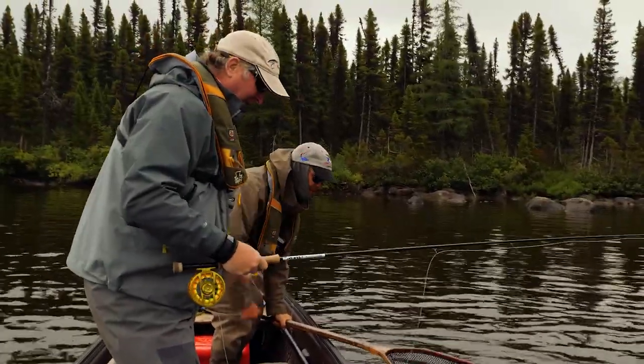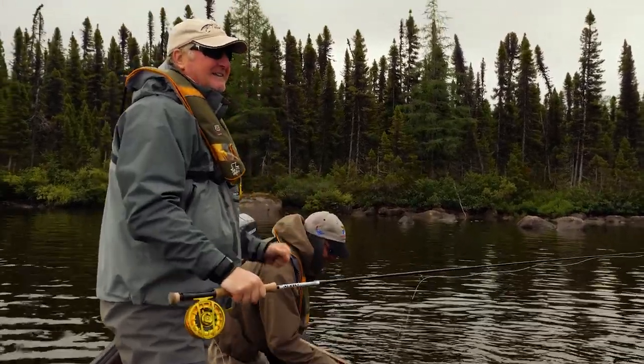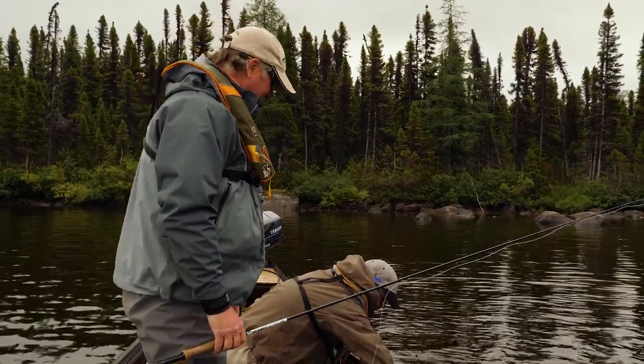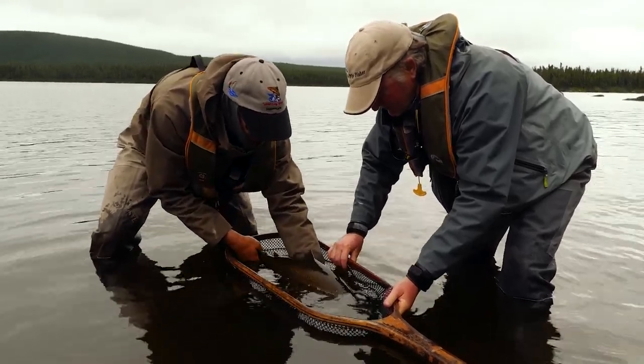What a slob. Look at that fish, Colin. That is a big fish. Yes, sir. Wow. How to start your day in Labrador. Look at this trout. That's 6 to 7 pounds. Oh, yes. Easy, 6 to 7 pounds.